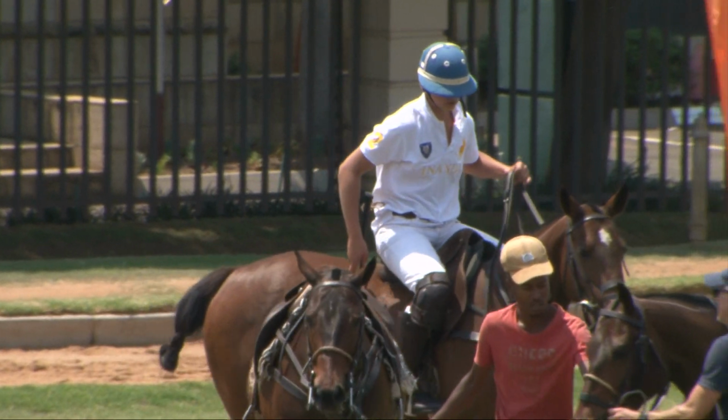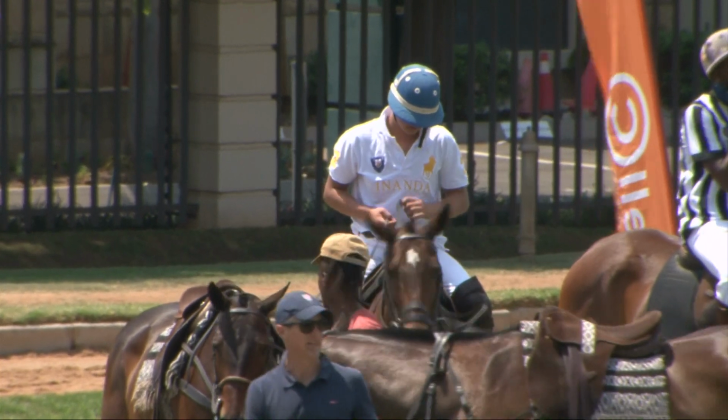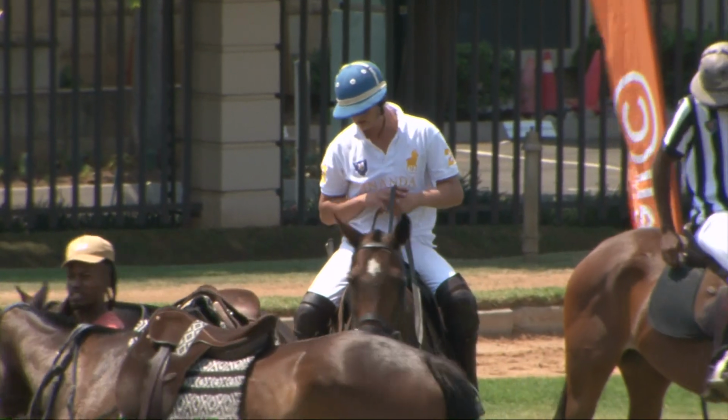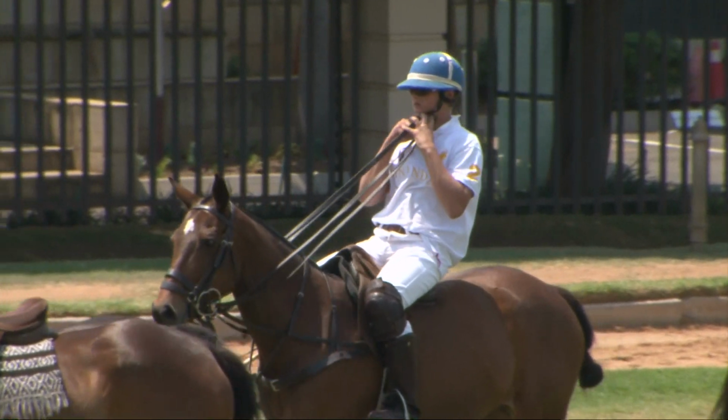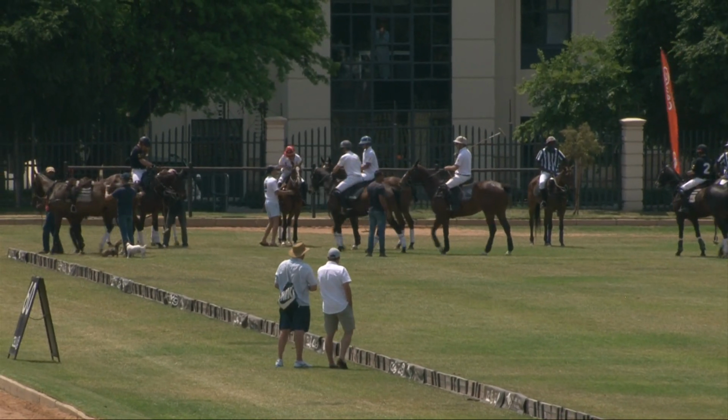Right, so the two teams will be lining up down at the bottom of the field on the right-hand side. You'll notice the big scoreboard. For those of you that have never been at polo, a very warm welcome to you. And we'd like to take this opportunity just to introduce you to a bit of polo.